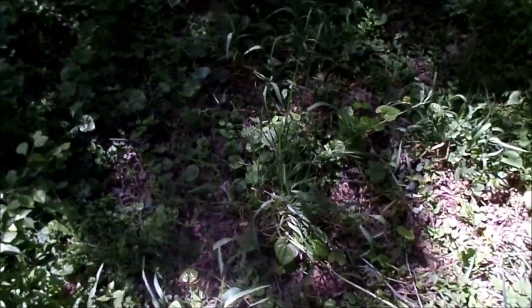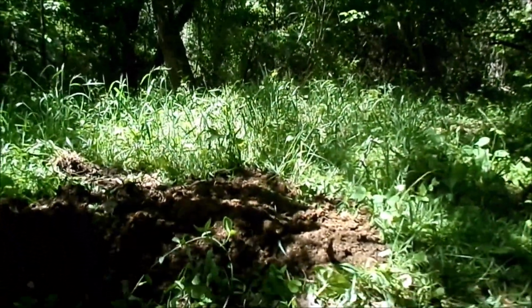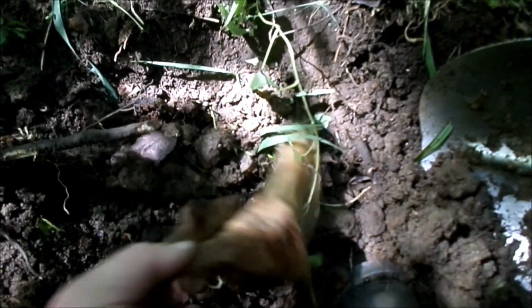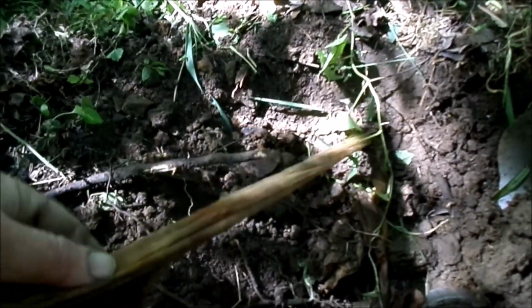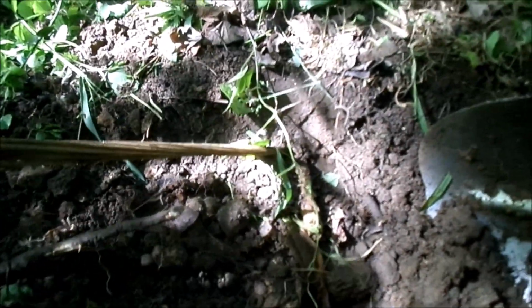If I can find a good spot to get it in one-handedly. I can't get it in. There's too many rocks in the way. Well, so far it's looking really bad, like 1960s maybe. There's some pantyhose for you. I know those can be in late 40s holes, and it is only about 3 inches deep, so be another 3 feet, it could go into the 20s. We'll find out in a moment.